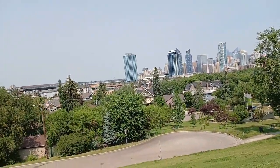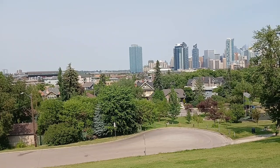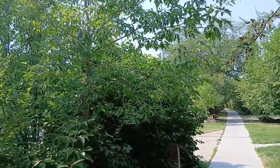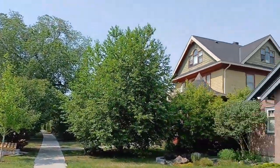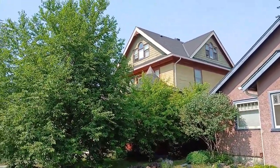Whew, it's hot. Anyways, this next one is this sage green and butter yellow house there, which in the photograph is this one. All right, so let's have a look at this beauty. So there it is there, this one right here. What a phenomenal looking home.